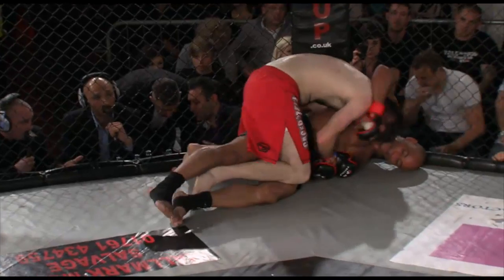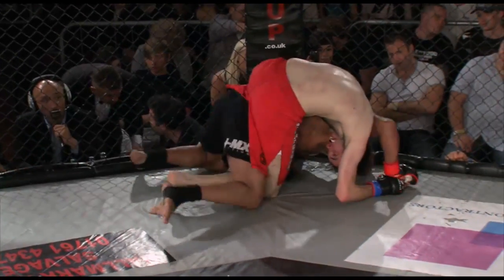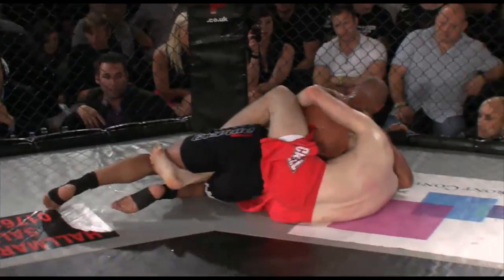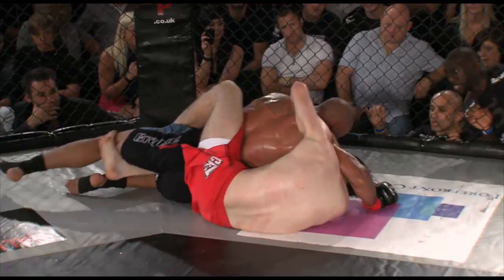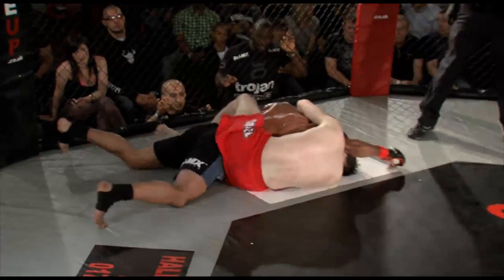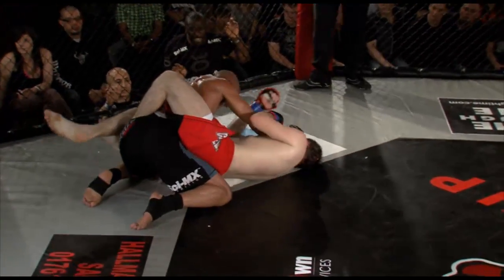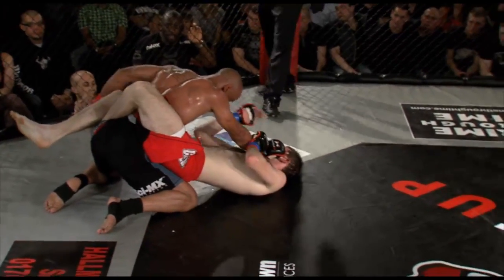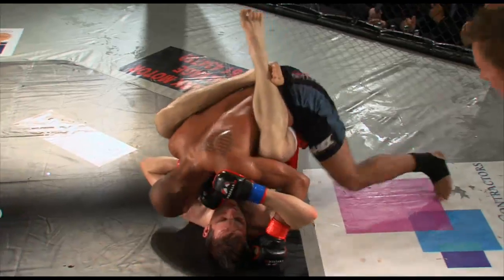Well, at the moment, points-wise, he's starting to dominate, you know. He's on top. He just needs to throw some shots in. If he could just keep busy. But look, Craig Bale, so strong, you know. But Purcell looking to advance to his back. It's a lot harder when you're slick to maintain that position because it's just so easy to slide off your opponent, which is what has happened there to Purcell.